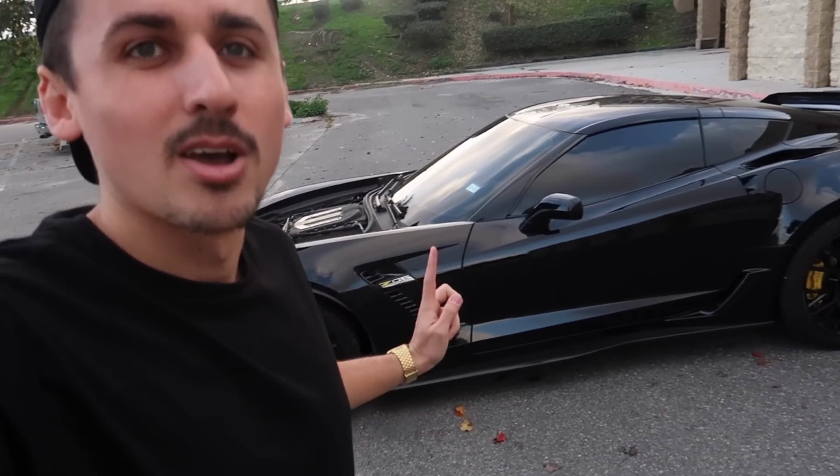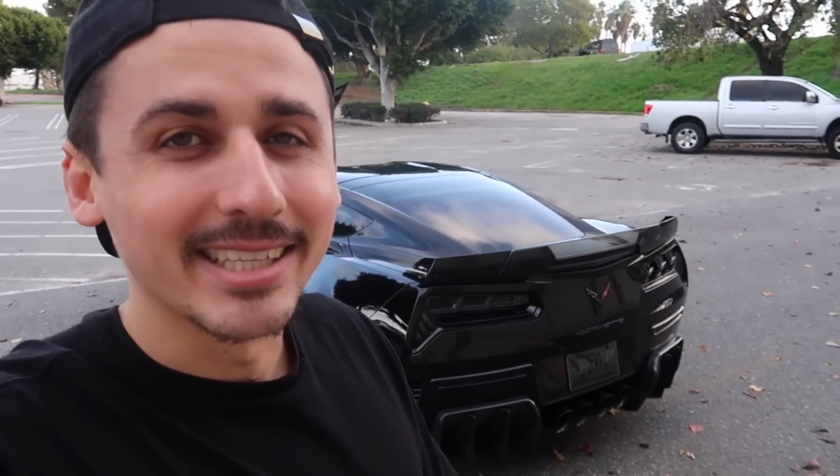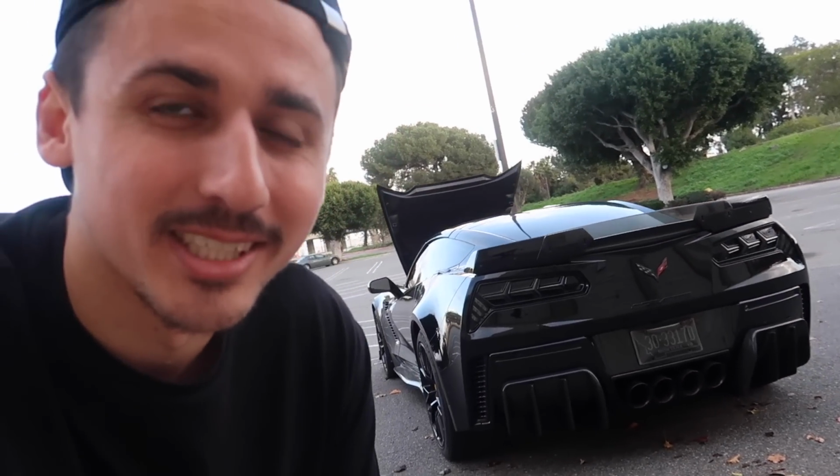Also equipped with the long tube headers, we do have the double X pipe running from the long tube headers all the way through the back, where we equipped it with the AWE Black Diamond exhaust touring patent technology. So this is truly one of a kind sound, and I think it sounds absolutely amazing.